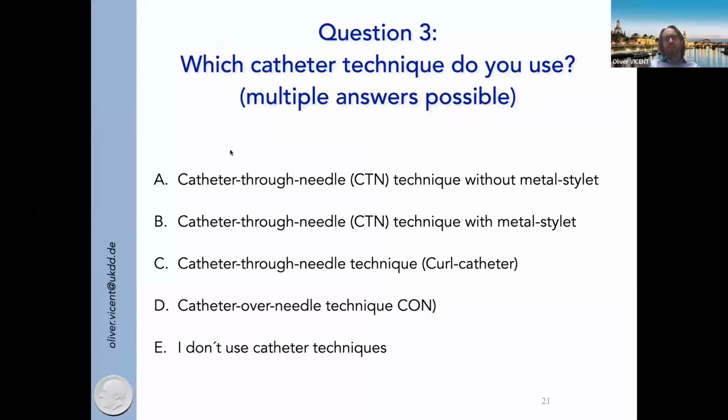I come to question 3: which catheter techniques do you use? Here also multiple answers are possible. A, you use a catheter-through-needle technique without a metal stylet, B, with a metal stylet, C, you use a catheter-through-needle technique with a curl catheter, D, the catheter-over-needle technique, and E, you don't use catheter techniques. Now there are again 20 seconds to vote.